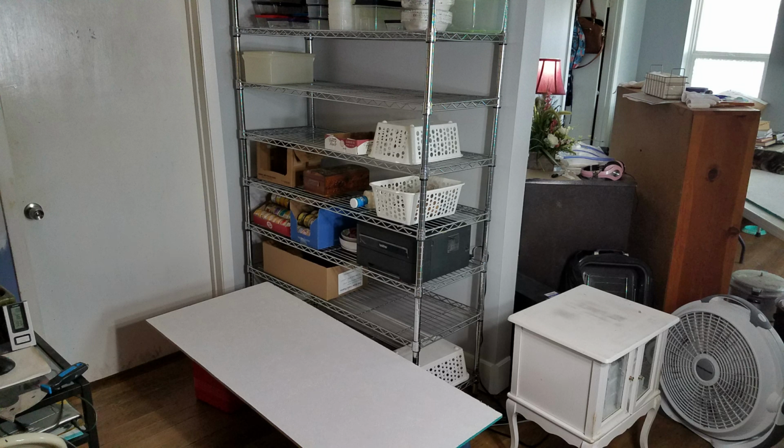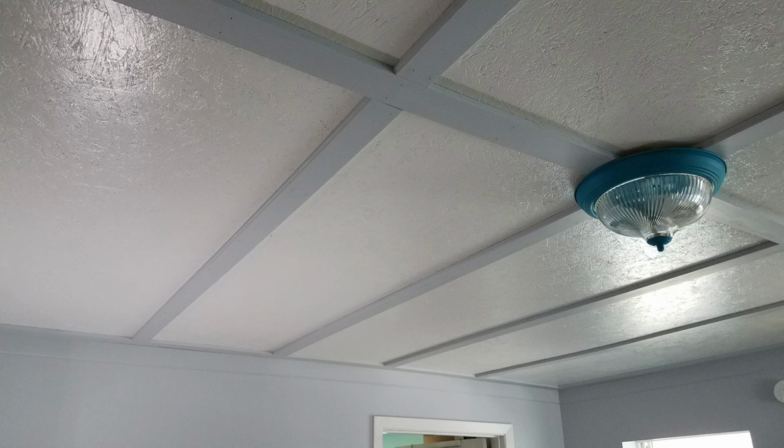Okay, and then I want to show you, before we get back to the dining room and the wall repair, I just want to show you a picture of the living room ceiling that's finished. This is what the dining room is going to look like. Fingers crossed. So we got the OSB, that's semi-gloss. That is the white paneled part.